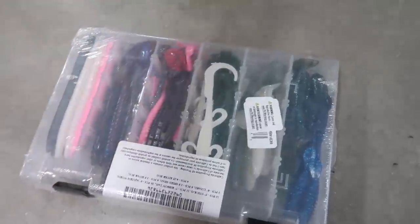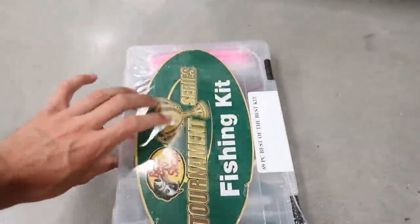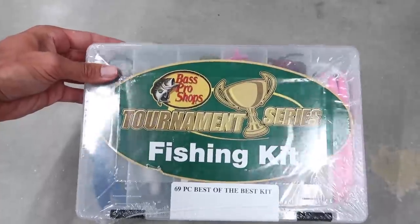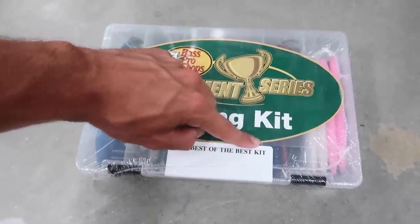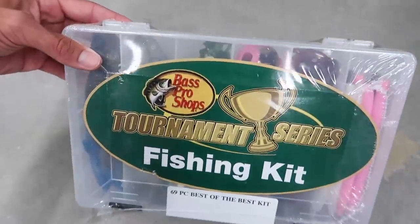We might have to go with this one. This is like the heavy assorted one with all different kinds. It looks like you got, actually, I'm not even gonna spoil it right now. We'll have to look at it outside, but I think this is the one that we're gonna end up going with right here. It's a $15 tournament series fishing kit by Bass Pro, 69 piece. Best of the best kit right here. Supposedly Bass Pro Shop says this is the best kit ever and it's tournament series, so guess what? I guess we gotta try it out and see if Bass Pro's bluffing over here.